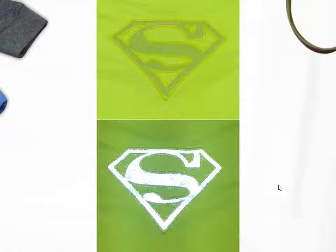The Superman logo was created with our Sensation Stitchfoil. This is a translucent applique material, also available with the glitter scratch effect. This picture doesn't really do it too much justice, but it blends into the material it is embroidered on, and it's a great way to create hidden effects and hidden messages on apparel and novelty items.